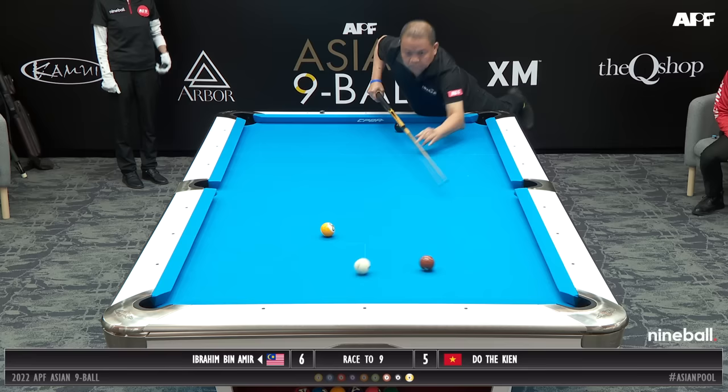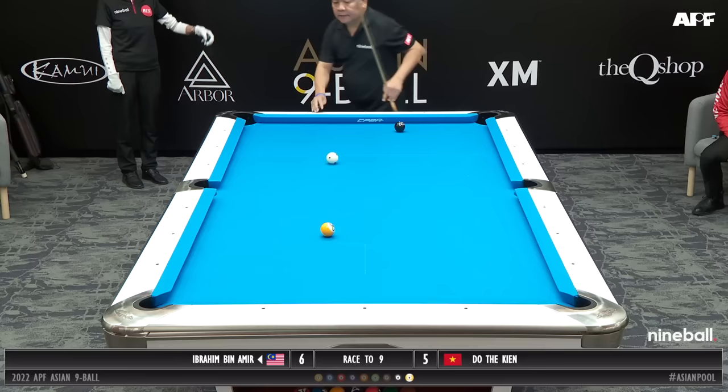Just like that. Good speed. He's done it, hasn't he? He's done a good job. It just looks like he's not done a good job because there's so much body movement. But the main thing is the ball is going in the hole.